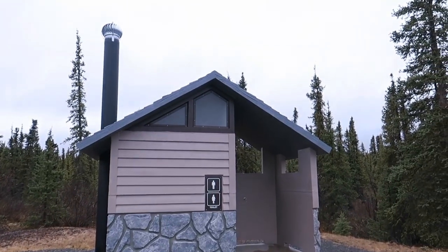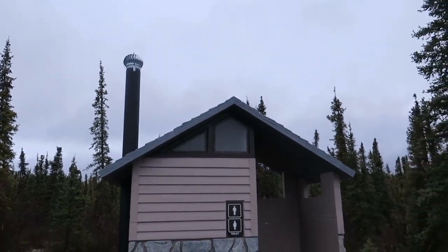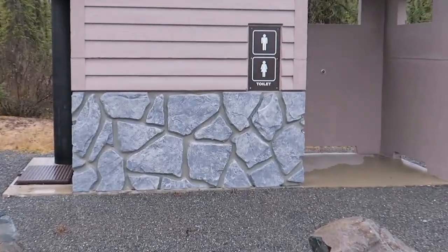Gotta give it to Alaska. They do some of the nicest outhouses I've ever seen. They really do a good job with those. I mean, look how fancy that is. That's like an actual house.